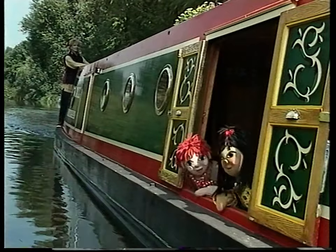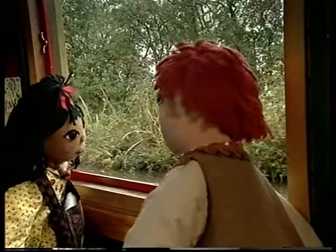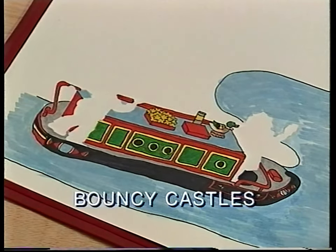Rosie and Jim, Rosie and Jim, finding pictures every day. Rosie and Jim, Rosie and Jim, and Patsy colours them in.